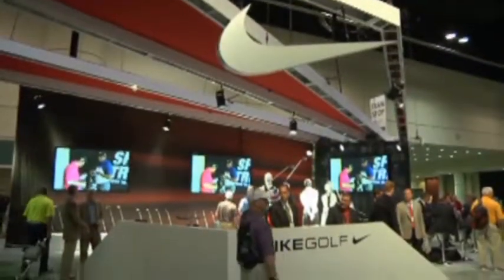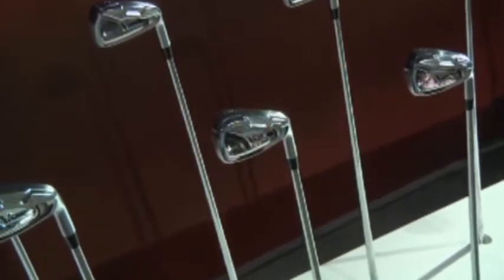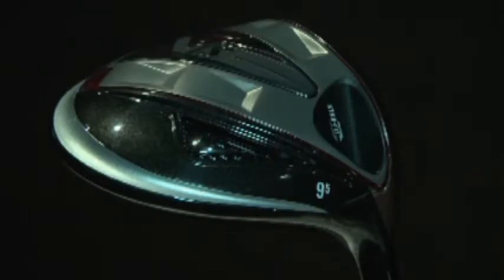Nike Golf's touting its new VRS line. It claims you can pick up 30 to 50 yards in distance throughout your entire bag.